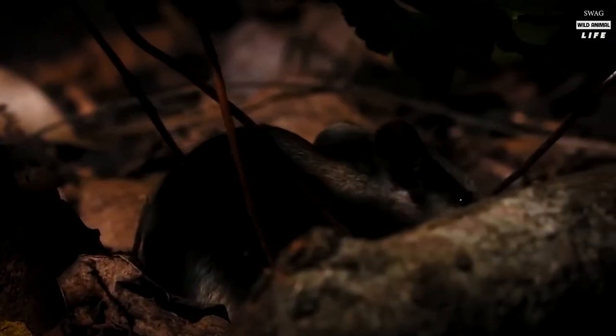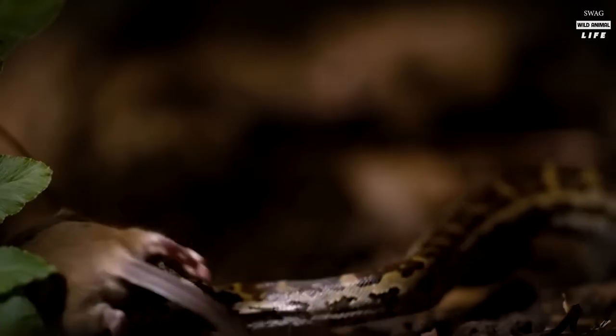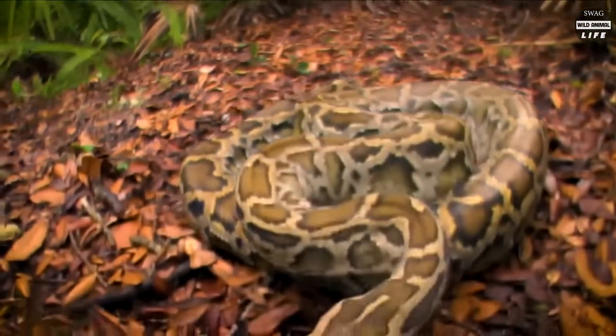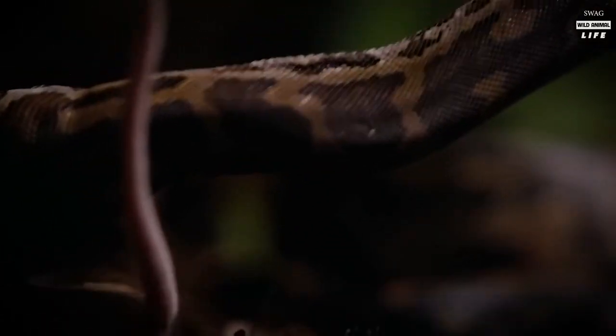Famous as a predator that kills its prey with a deadly embrace, a python attacks a king cobra, one of the most venomous snakes on the planet. Can it stand up and look a full-grown person in the eye? Who do you think will win this battle?